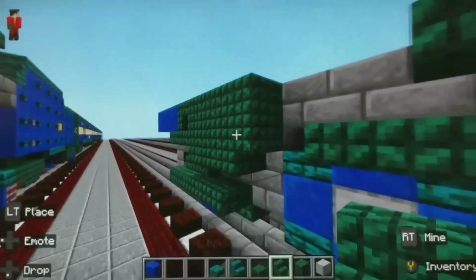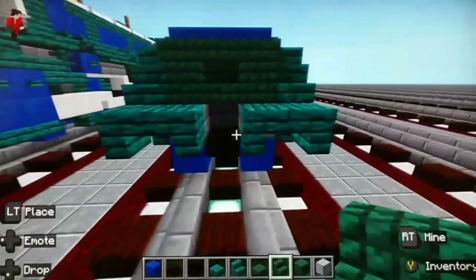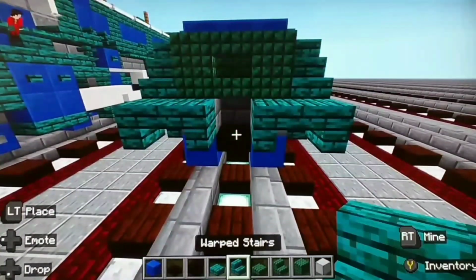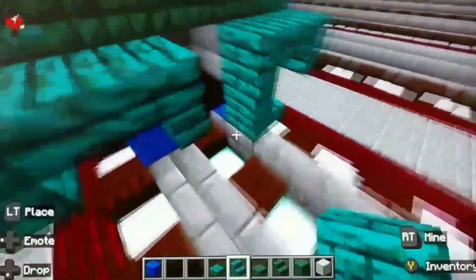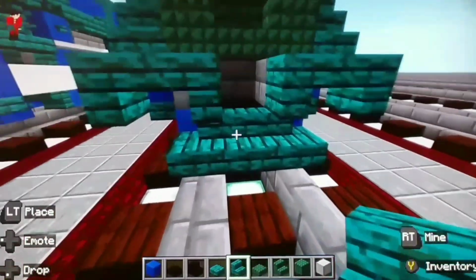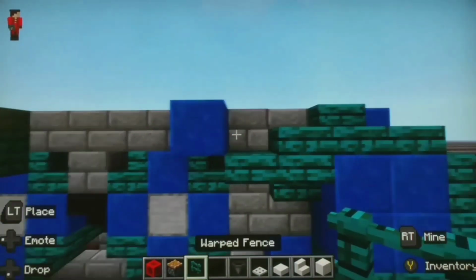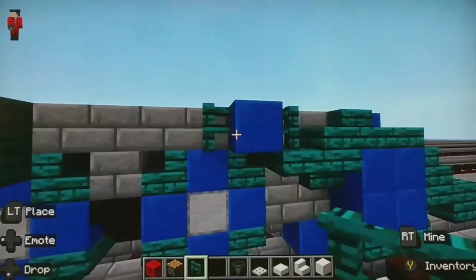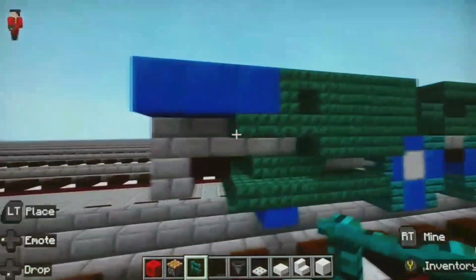At the very front, we're going to add a cow catcher using warped stairs. So put two of them on both sides, and then put one on the middle. Next, we're going to use warped fence. Put two here, put one here, and put two here.